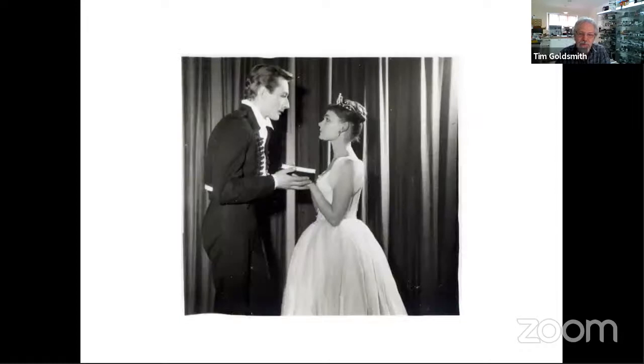So there's a few famous people which were in some of these Vistascreen sets. Maybe they weren't so famous at the time. Judi Dench, now very famous actress. There she is. This is the only known 3D picture of her.